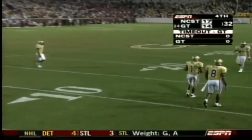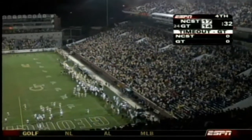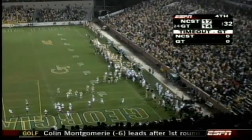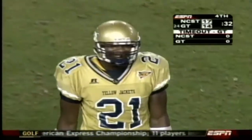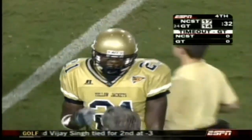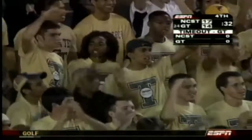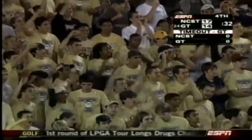Because with 32 seconds, you still have every option offensively at your disposal. It's easy for me and you to sit up here and say, why do you use the timeout there? The downs are irrelevant. First down, the clock stops. You spike the ball. Now you're at second down. You save the timeout. The downs aren't going to become a big issue.